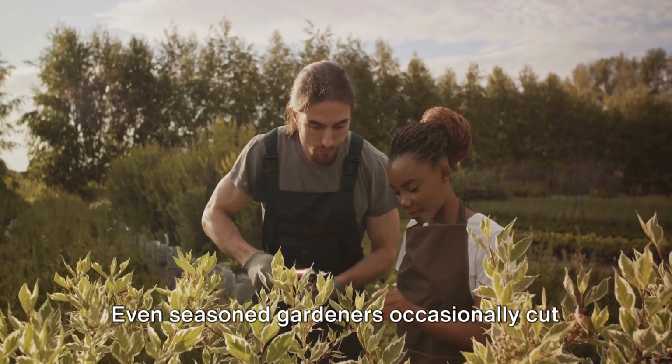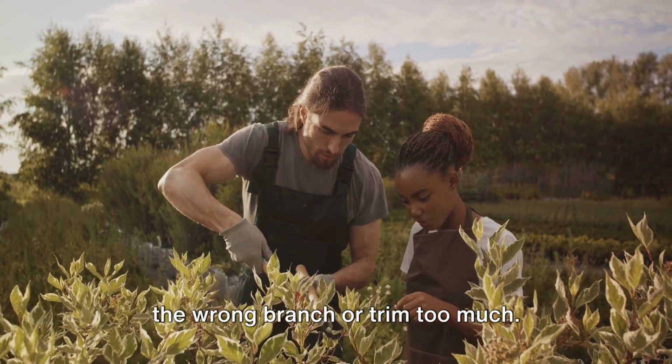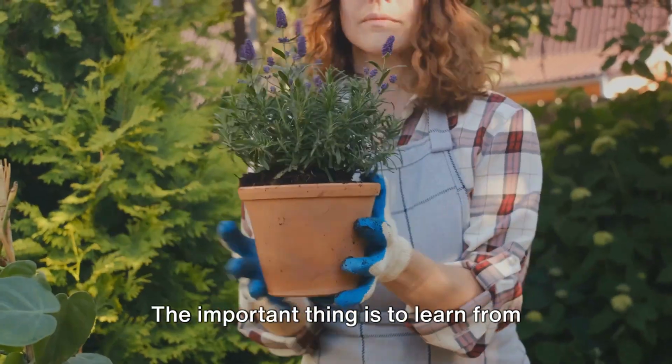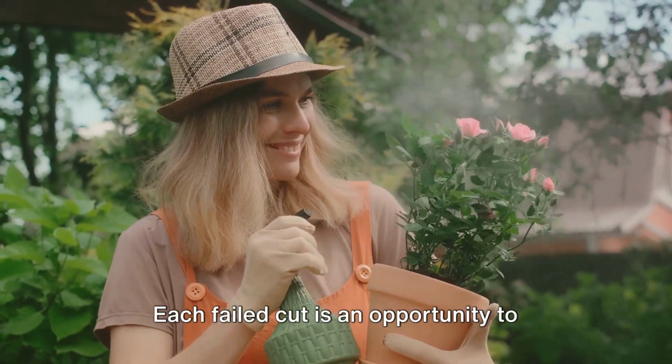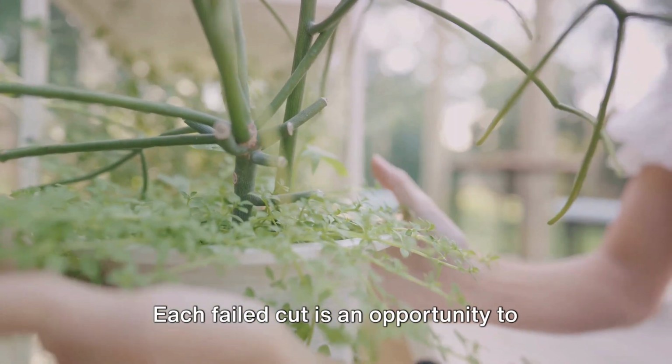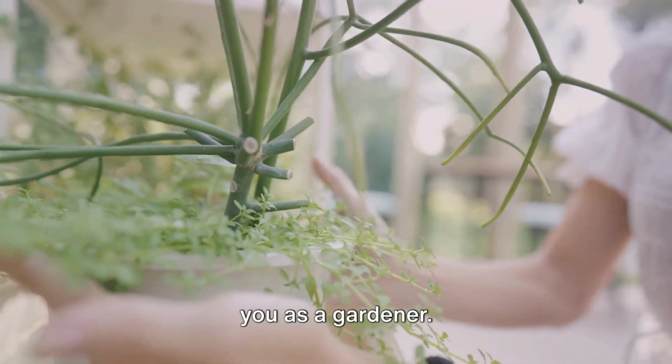Even seasoned gardeners occasionally cut the wrong branch or trim too much. The important thing is to learn from these experiences and to continue nurturing your plants with love and care. Each failed cut is an opportunity to grow, not just for your plants, but for you as a gardener.